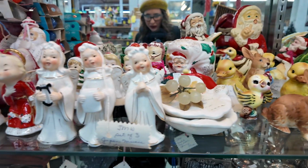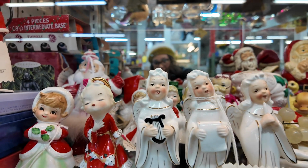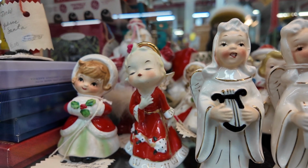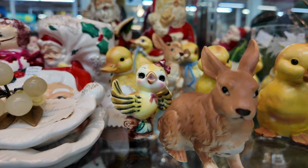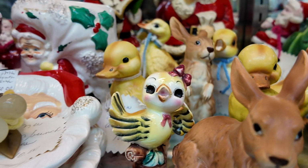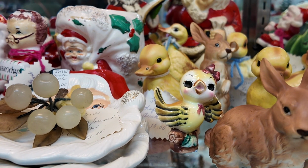So many nice items in this case. You have the 3 angels, those are $48. I like this angel. She looks like she is smooching, or at least wants to smooch somebody. But I liked the single shaker. I wish they had the other one. It's that little bird on a branch, and look at those lightly painted eyelashes. The single shaker is $10.